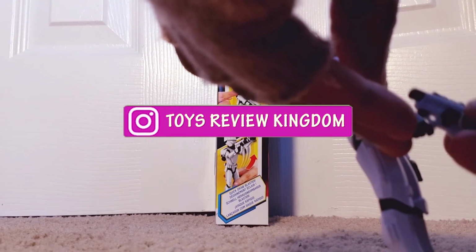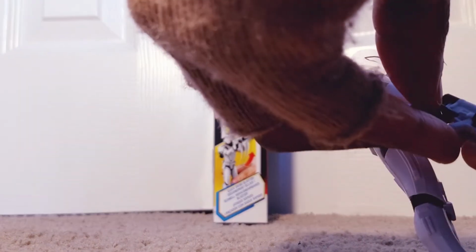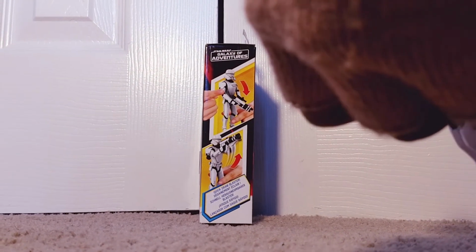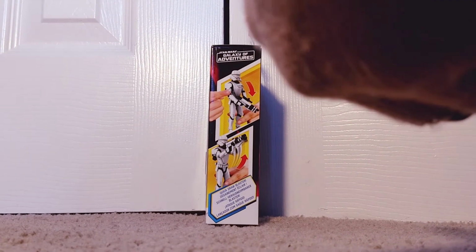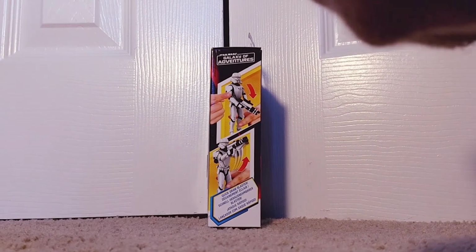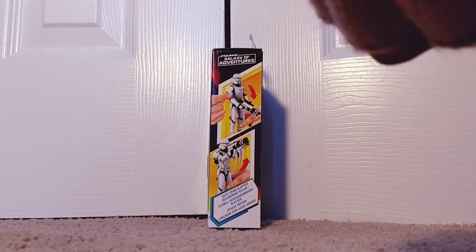So if I go ahead and put this thing, oh my goodness, trying to get the weapon to fit in his hand. Goodness gracious, come on now. God, this is gonna take a while, guys. So you guys know what, I'll go ahead and see you all in a bit, right?